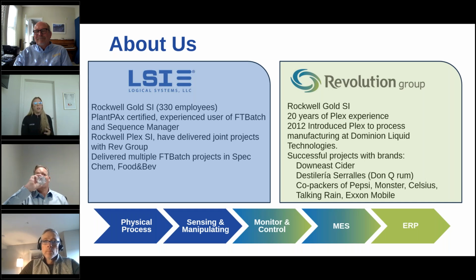And then Revolution Group, with over 20 years of experience integrating Plex ERP systems from the enterprise down. So with their partnership coming together, they provide a very seasoned expertise when it comes to implementing a fully integrated business from the enterprise all the way down to the plant floor.